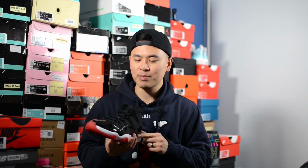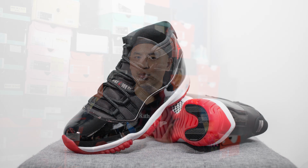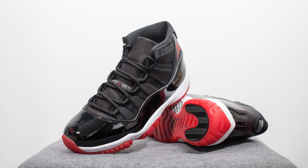Next up, from a comfort standpoint, with Air Jordan 11s, I typically find that they do need some break-in time, especially with this thick patent leather and the thick and sturdy mesh upper. So straight out of the box, when I wore this for the first day, these were pretty uncomfortable, but if past Jordan 11s are any indication, this pair will soften up, break in, and become much more comfortable over time.